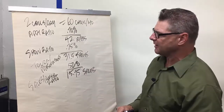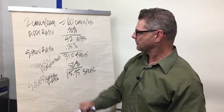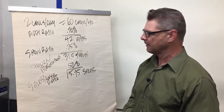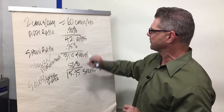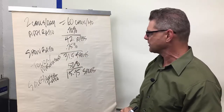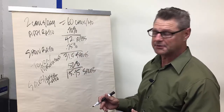So in this particular scenario, the numbers that we're tracking are appointment ratio, show ratio, your tours or presentations, and your sales or closing ratio. And if this scenario takes place, if you have 60 calls at 70%, you have 42 appointments. At 75% show ratio, you have 31.5 shows. At a 50% closing ratio, you have 15.75 sales or new members.